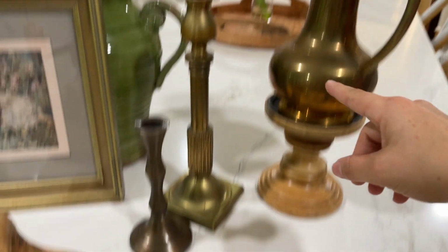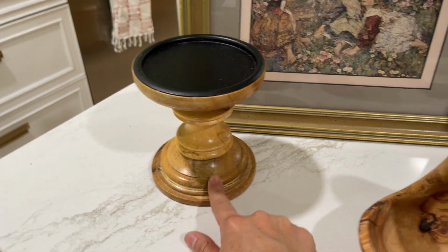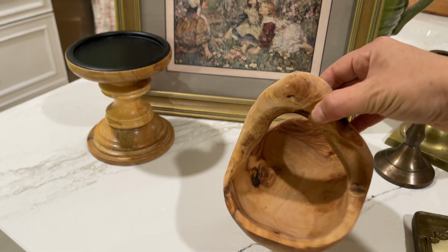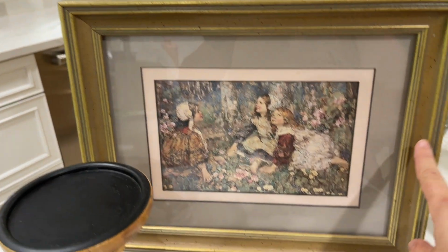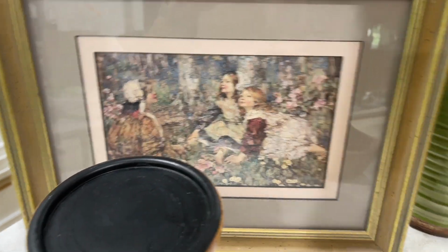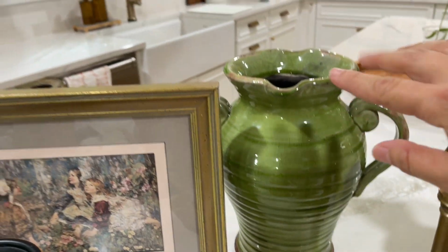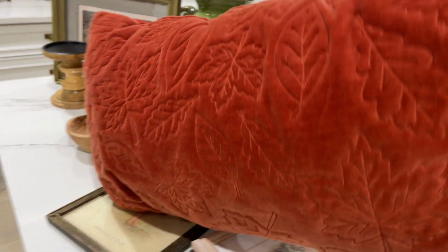It's so nice to put flowers in it. And then I found two wood candle holders, and look at this basket. It's like handcrafted. This one is another frame, and behind it I have a green ceramic vase for some faux flowers or something. I also got this pillow.